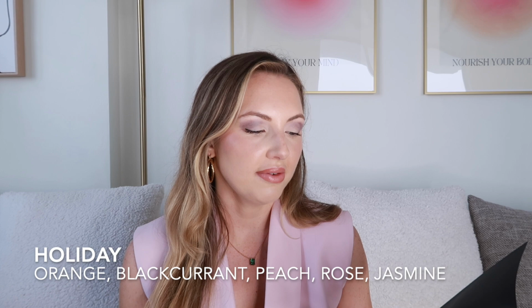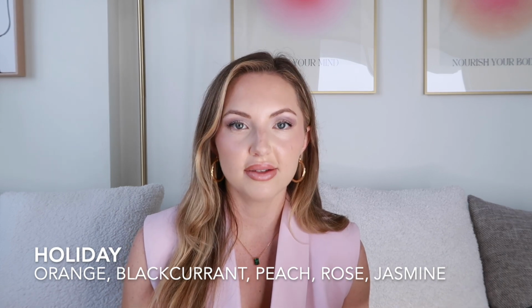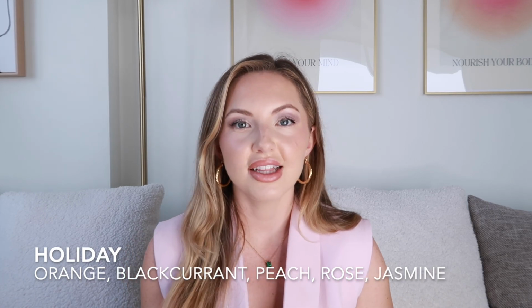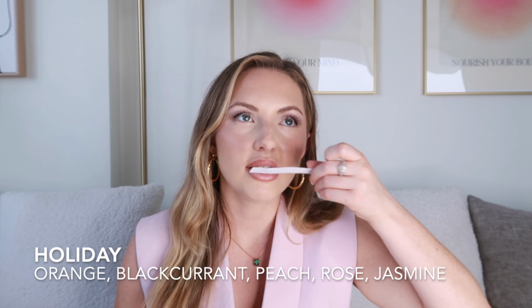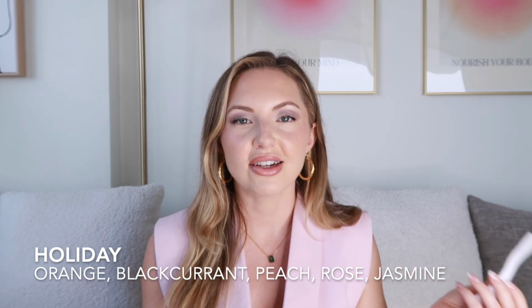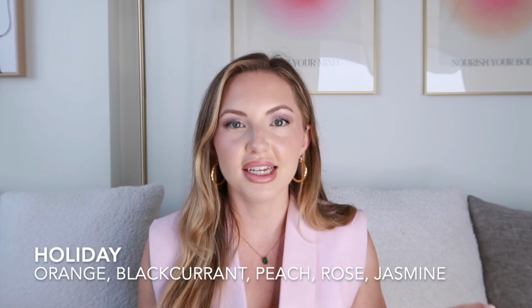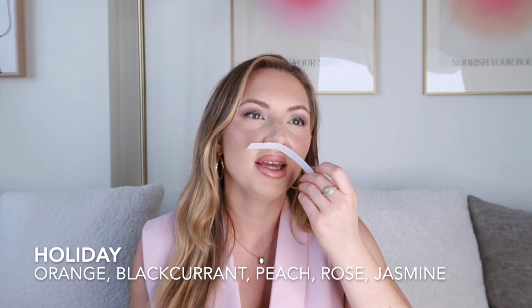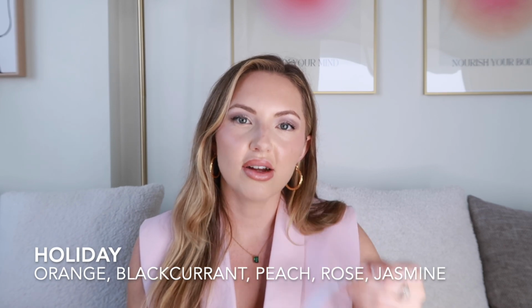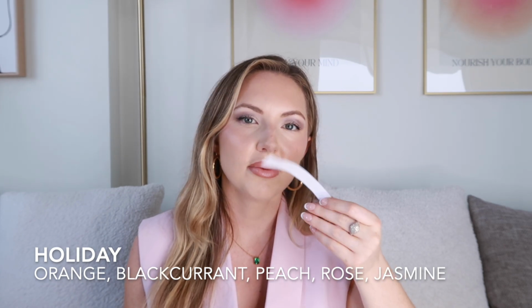So this is definitely a less sweet fragrance. You don't have so much vanilla in here. So you're mainly getting the blackcurrant and the peach. I definitely pick up on that peachy vibe. Originally when I said mimosa, I'm actually now thinking like a peach Bellini, peach juice with champagne. So it's definitely got a fruity vibe to it, but it's very fresh. It's not like a juicy or syrupy sweetness.